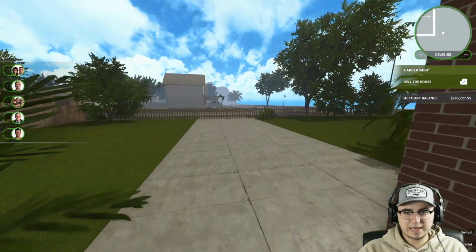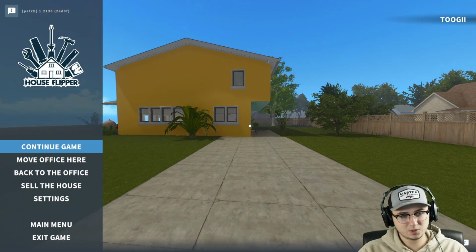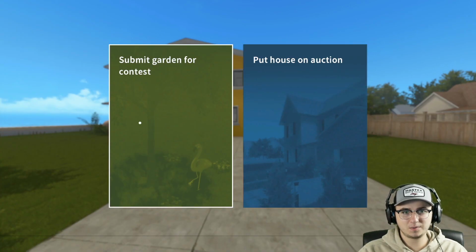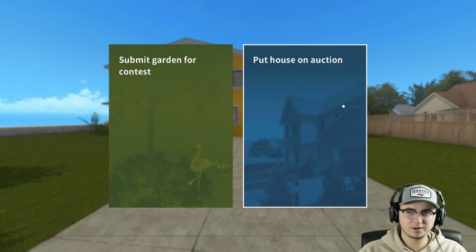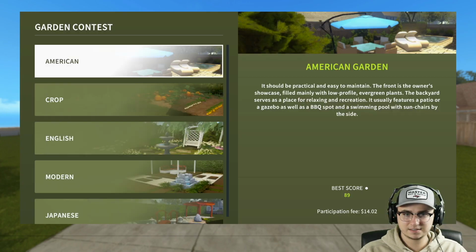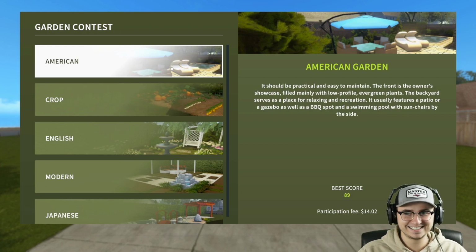Let's go sell this bad boy, and we will see how many dollar bills, y'all, we can score for this hoopty. All right, sell the house. We've already submitted it to the garden contest. I don't think the addition of the pinball machine is going to give us any increase in our previous score. So let's go ahead and we will put the house participated in a garden competition. It says X. I guess we should probably do that again. Maybe it does matter that we added that pinball machine.